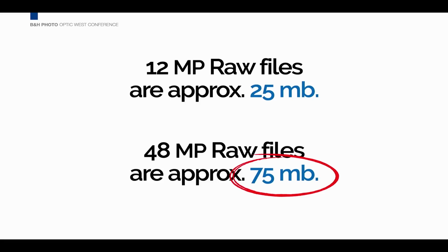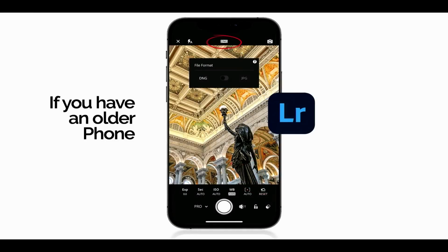Now, what if you have an older phone that won't shoot in RAW natively? It doesn't matter if you have an iPhone 6, you can shoot in RAW today because Lightroom has its own camera built into it that shoots in RAW. All you do is look at the very top where it says DNG, and tap on that. If it says JPEG, or JPG, you're shooting in JPEG. If you tap it, DNG is RAW. It's Adobe's RAW format, so you're actually shooting in RAW if you tap that.